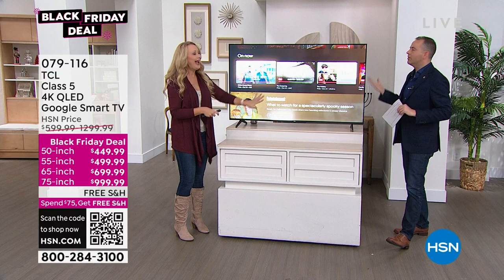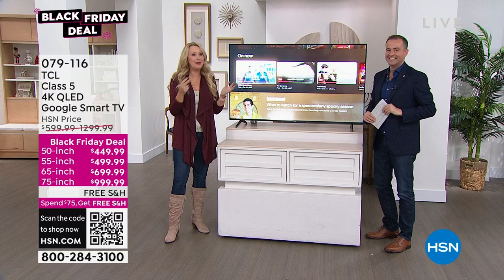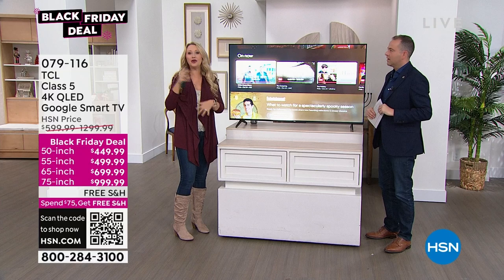So you don't need a streamer. It has an ATSC tuner so you can get free local channels. Just hook up an antenna to it. But again, maybe you're cutting the cable. Maybe you want an affordable option for that guest bedroom or for your main living space for your family. This is going to be the one to get.